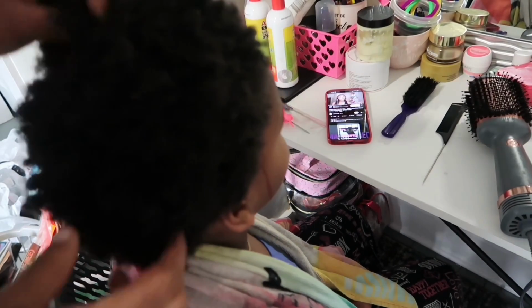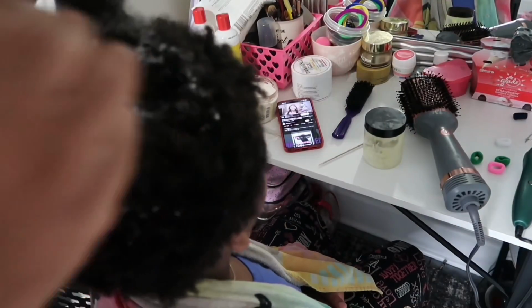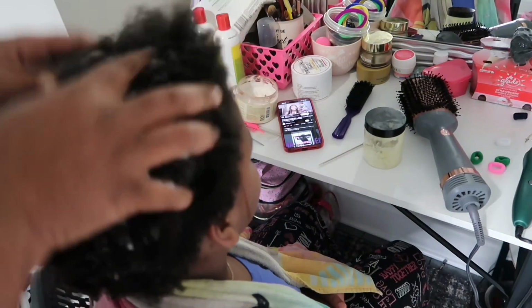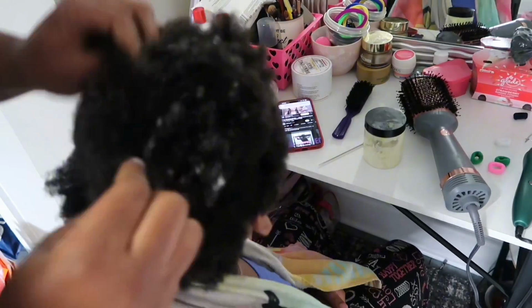See, y'all ain't believe me. I told you my baby got shrinkage. She looked like she ain't got no hair on that head. But yeah, we're going to do the same steps that we did with Blessing. We're going to go in with the Shea Moisture, you know.